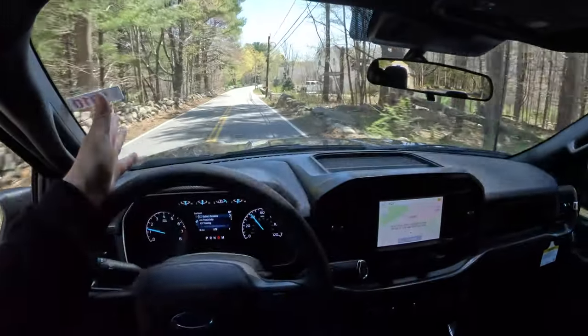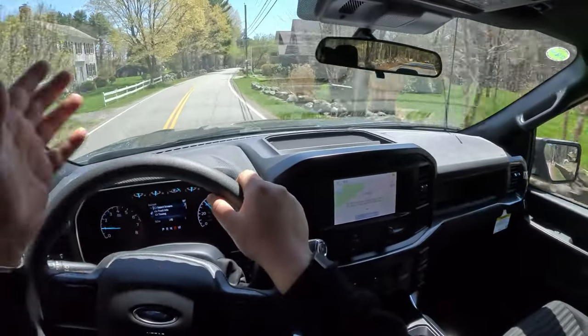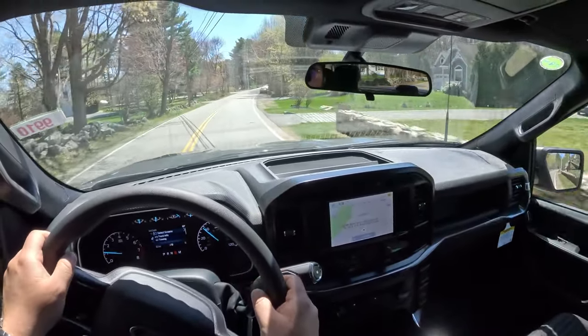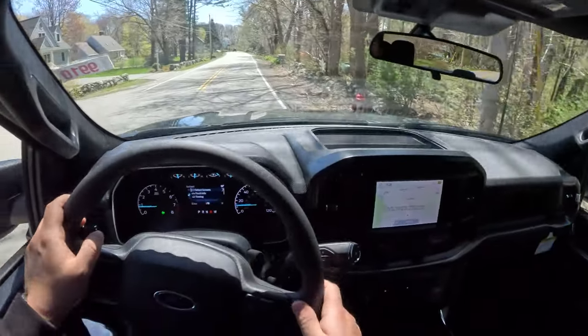We're going around these tight corners here in New Hampshire. That is a beautiful house, and it just feels fine. Like, honestly, this is a really big vehicle. We're driving a pickup, but I feel like I can negotiate all of these corners with ease. Let's try a three-point turn here.